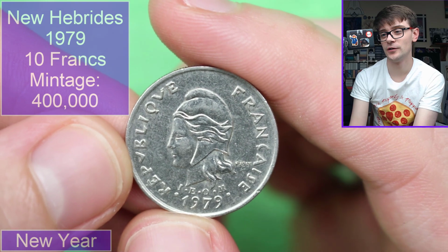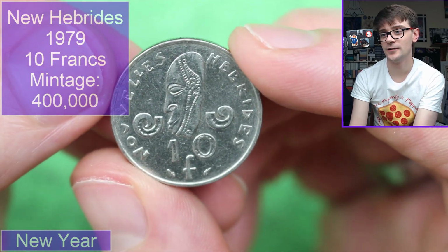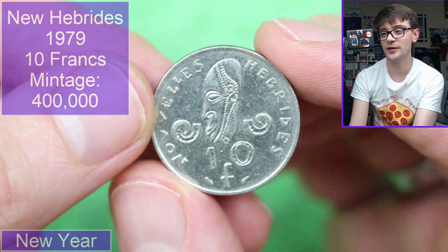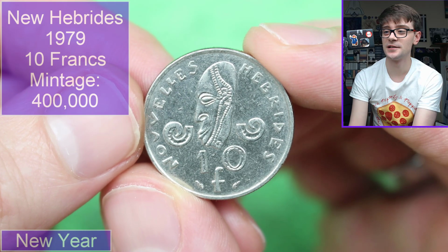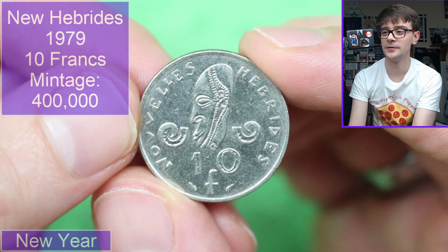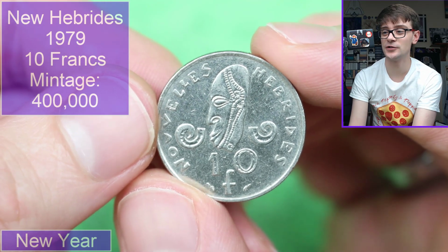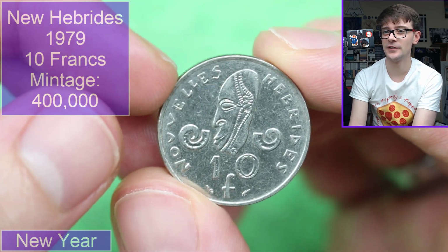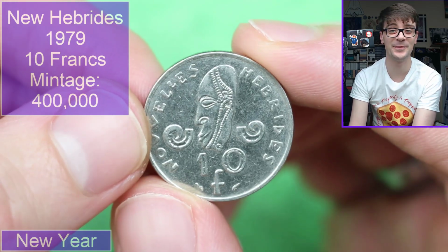We've got a French coin, 1979. Ah, here we go. Nouvelles Hebrides. We had a coin from this tin from here. This is the New Hebrides. It's a French island, sort of Australia way, I believe. East of Australia in the Pacific Ocean. Is that Pacific? Yeah, it is Pacific, isn't it? I think. Don't quote me on that though.